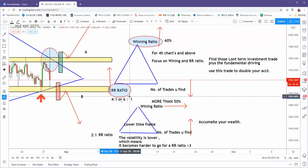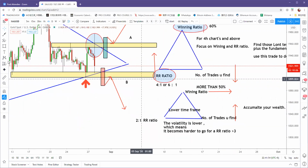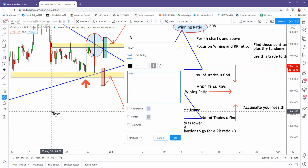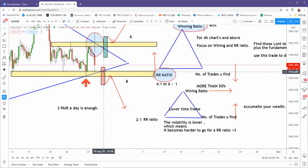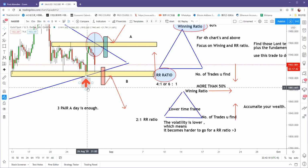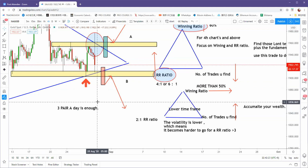You are finding too many trade setups. Yes, yeah. Don't trade too many. I think one day, three pairs is enough for us. Do not trade more than 3 trades a day, because you have to manage all 3 charts, and it's hard for you to really determine what's going on. And what if all the 3 trades go wrong and you actually lose very badly? Understand? Okay, and thanks, Rafael, for raising this question.